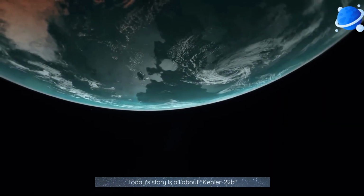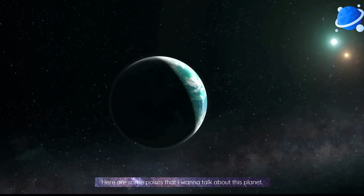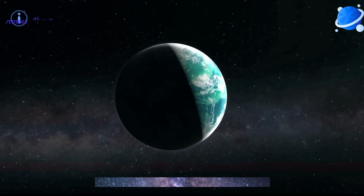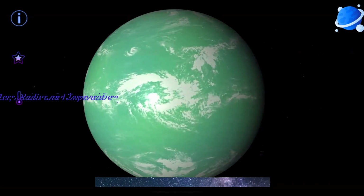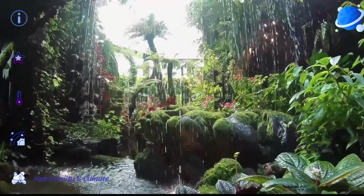Today's story is all about Kepler-22b. Here are some points that I want to talk about this planet. About Kepler-22b. Its host star. Mass, radius, and temperature. How it orbits. Habitability and climate.